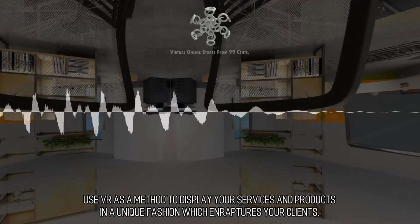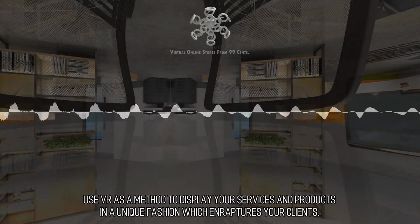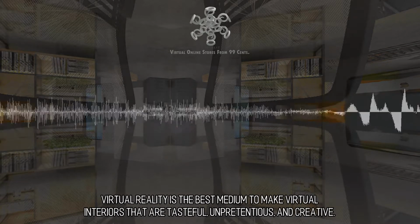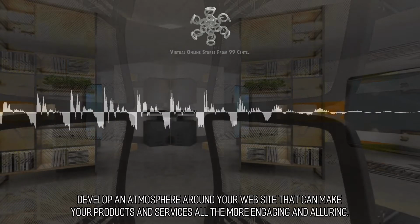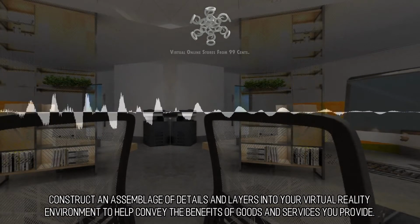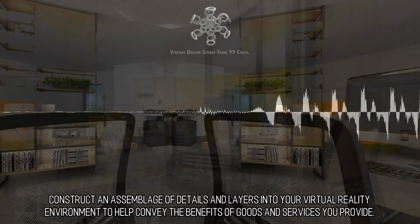Showcase your products. Use VR as a method to display your services and products in a unique fashion which enraptures your clients. Virtual reality is the best medium to make virtual interiors that are tasteful, unpretentious, and creative. Develop an atmosphere around your website that can make your products and services all the more engaging and alluring. Construct an assemblage of details and layers into your virtual reality environment to help convey the benefits of goods and services you provide.